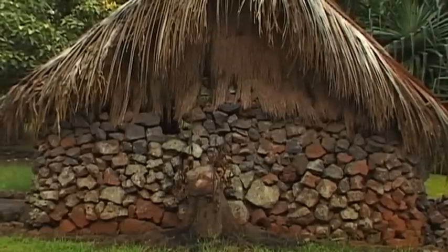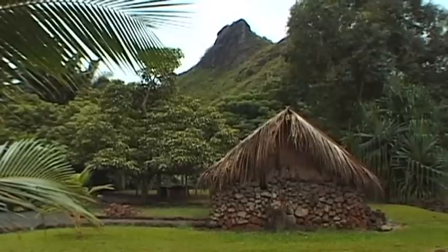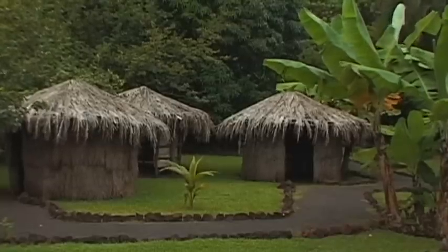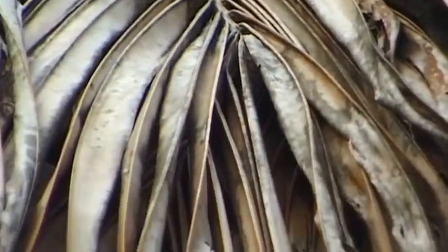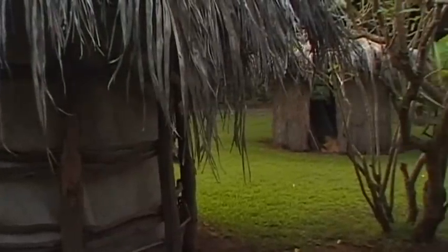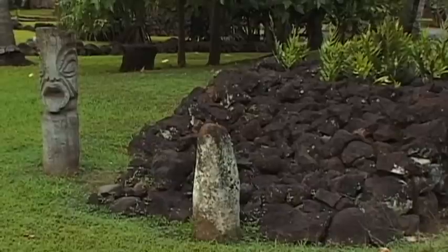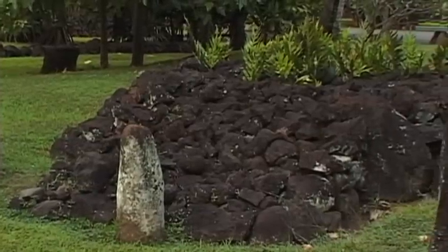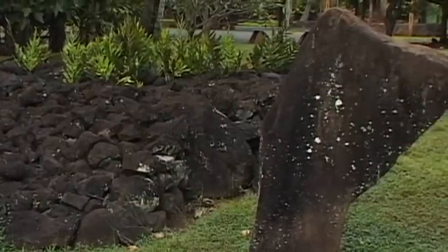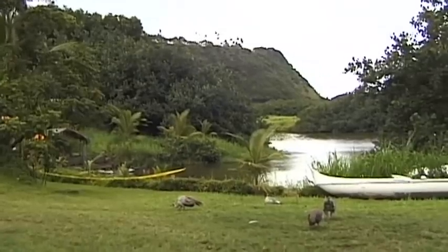Kaua'i lies apart from the other islands. It was here that some of the first Polynesian immigrants settled, where they led a different lifestyle compared to that on the other islands. And, even to this day, Kaua'i has retained its individual way of life.